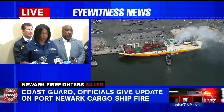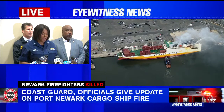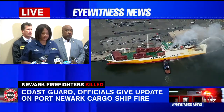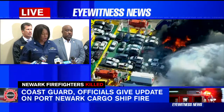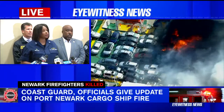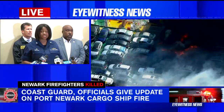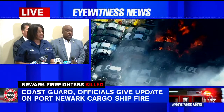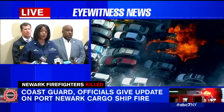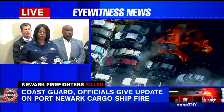Thirdly, we are fully aware of the potential environmental impacts, including air quality, and the importance of minimizing any adverse effects to the environment. Our efforts are dedicated to containing and mitigating pollution, working closely with our environmental agencies to safeguard our waterways. Lastly, we recognize the significance of maintaining the safe continuance of maritime industry and traffic.